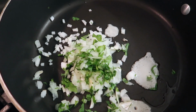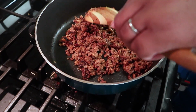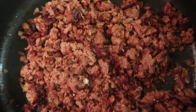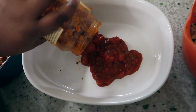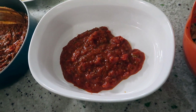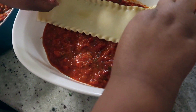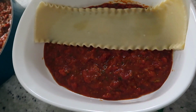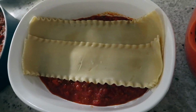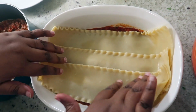We're about to cook up the meat. We always put pasta sauce at the bottom of the tray. That helps to make sure that bottom layer is not dry and weird. I actually learned that tip from one of my teachers in boarding school. Layer your lasagna, always make sure that you overlap one piece of lasagna on top of the other. That way you don't have any weird gaps.